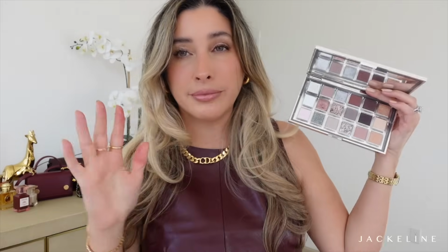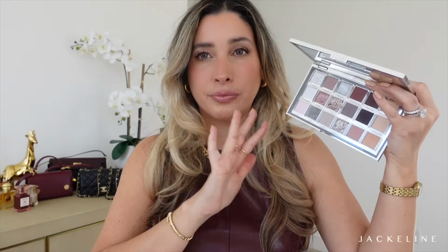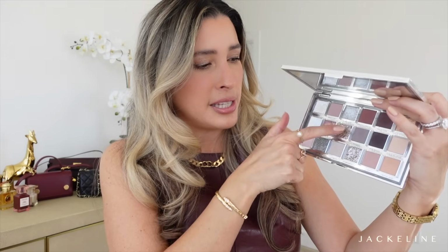The first one is Icy Nude by Huda Beauty. So impressed with this formulation from Huda. So impressed. My goodness, the mattes here are velvet. She's having this moment of creating filter formulations, and that includes the matte shades here, because they give you a filter effect. If you have lots of folds on your eyelids or texture like I do, this will smooth them out completely.